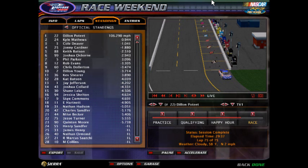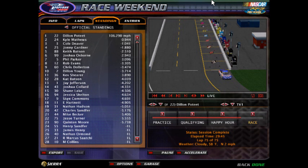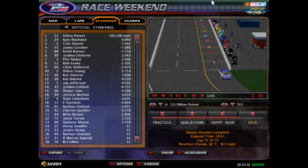Rest of the lead lap finishers: Kev Shearer 11th, 12th Cat Batson, Jay Jefferson 13th, 14th will go to Joshua Collard, Shane Lake 15th, Jessica Shelton 16th, Sky Collins 17th, Emmanuel Harden 18th, Nathan Hudson 19th, and Charles Sanford 20th. Then Mike Becker, Jesse Turner, and Quentin Moore is the last of the lead lap finishers.